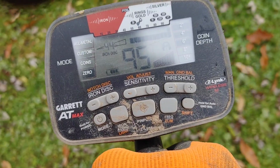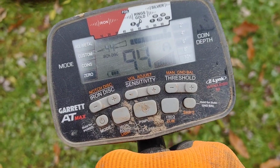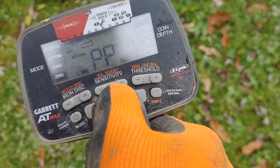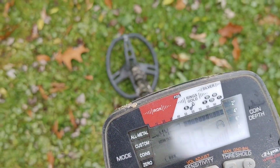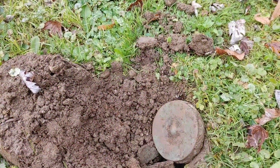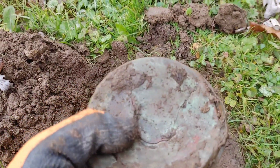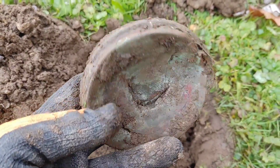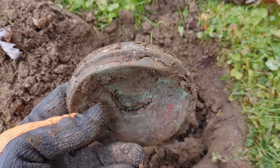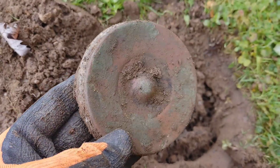Got a solid, well, between 91 and 95. It's a really high tone. Be a silver tone or a large piece of iron. On my pinpoint, it seems to be small enough. So let's see what this is. So again, I have a larger object. I don't know what this thing is. Do you know what it is? This looks like a lid, like it would come off. I could try to take it apart when I get home, but I have no clue right now.